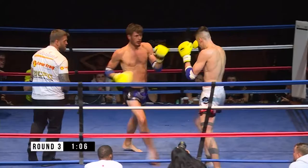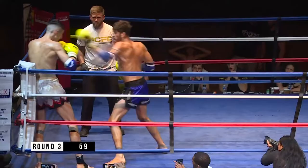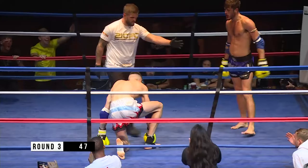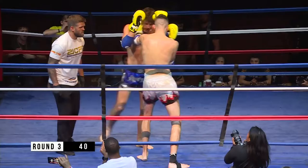Max needs to step off and score. And if he is in that clinch, he should lock up and knee that head. He's got very long legs. That's it. Chin down, hands up, long knee. Oh, see? That's what's going to happen if you don't block low kicks. Max needs to utilise his range.